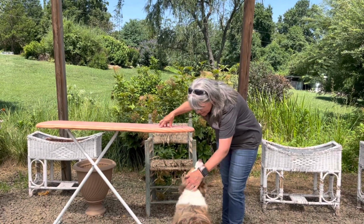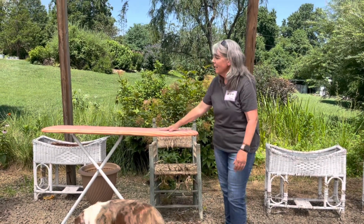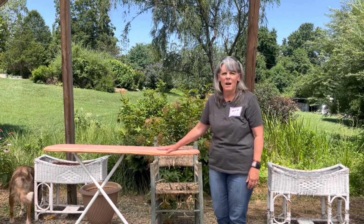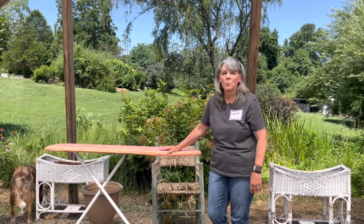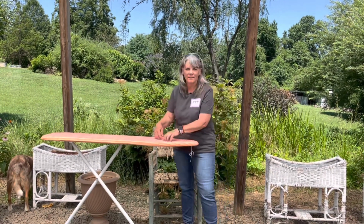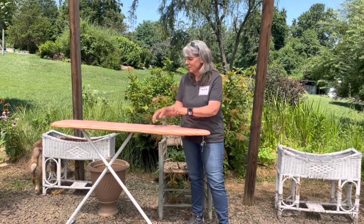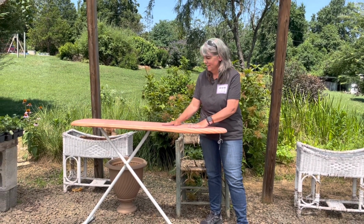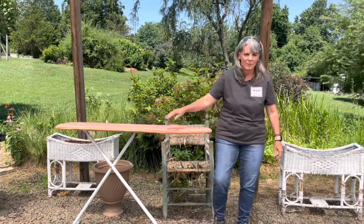She's busy, yeah. He had these ironing boards everywhere, and I said, why do you have ironing boards? And he said, they make great potting tables. And I said, brilliant. That is brilliant, because it's the right size to pot up your seedlings or whatever. So get yourself an old ironing board, use it as your potting table. You'll be glad you did.